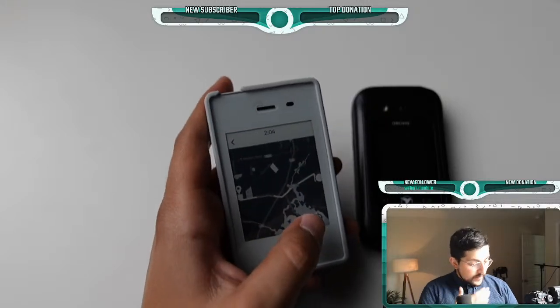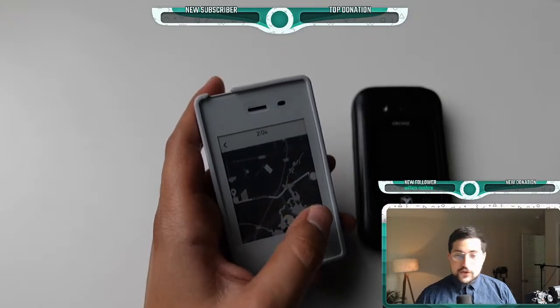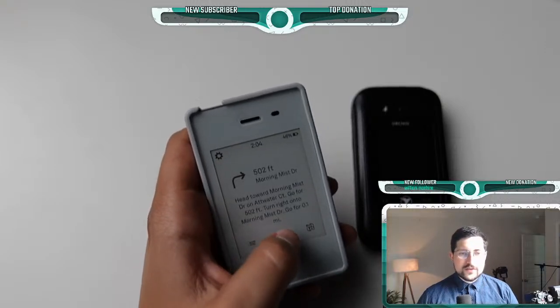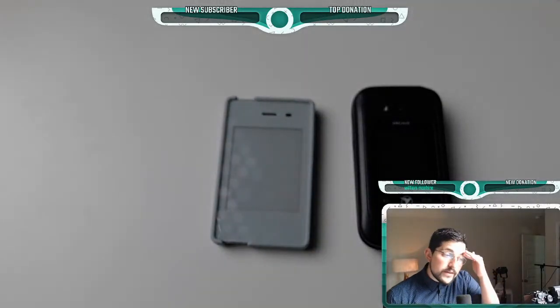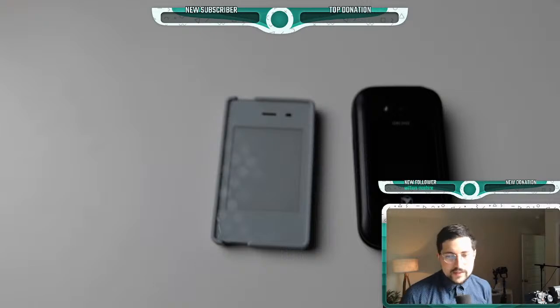So, it does have some of this, right? It does have some of these features as well, but I would say just use the regular step-by-step view, just the arrows. It's good enough. And if you're walking, it's even better. I would say that's kind of the best use. And it also talks to you. So if you go in a different direction, it recalculates, and it says turn left, turn right, does all the things. And I personally find it super useful, right?